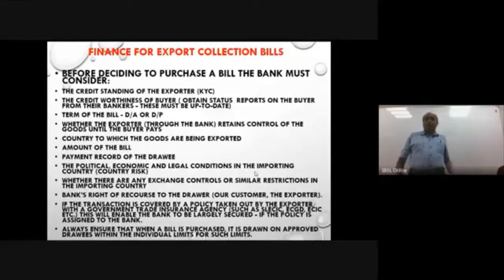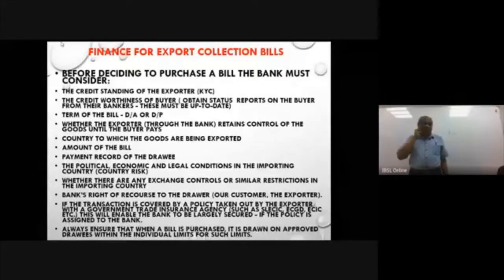Then whether the exporter, through the bank, retains control of the goods until the buyer pays. That's also something we have to see. If it is a DP, yes, we are keeping control over the goods until you pay. Once you pay, only then we will give the documents, bill of lading and all, for him to clear the goods. But if it is DA, any guy will come and accept the draft, and they have to get the money after the due date. So by that time, if he doesn't pay, bye bye.